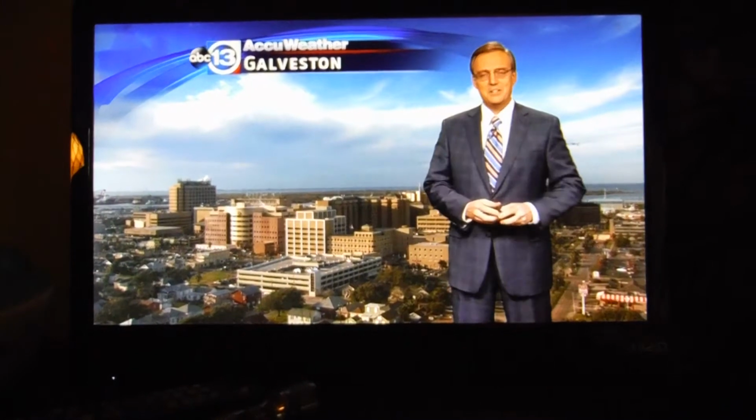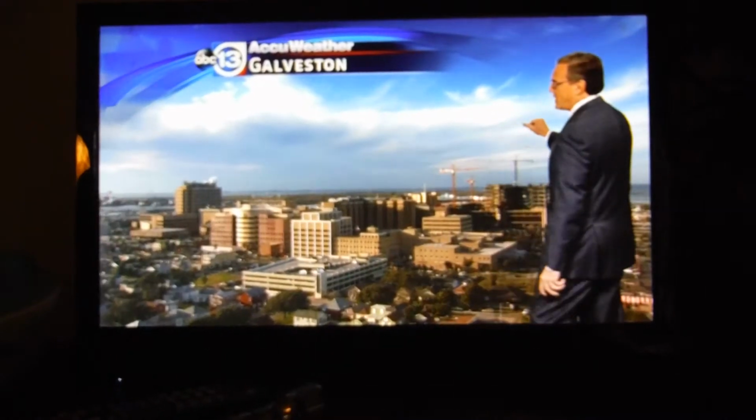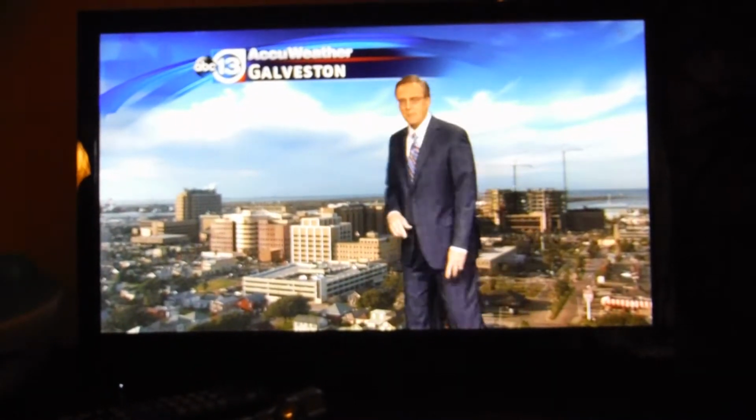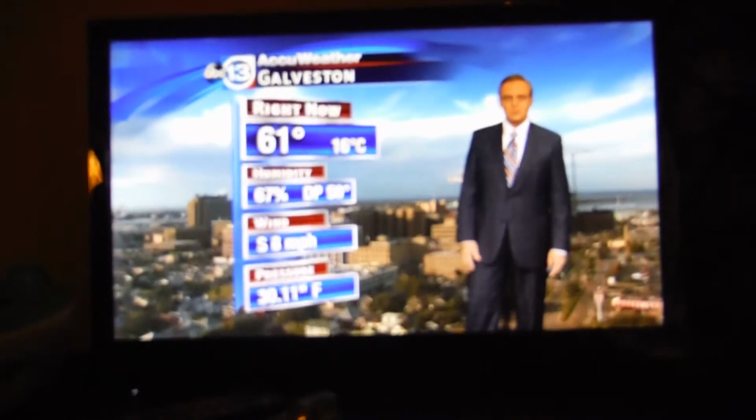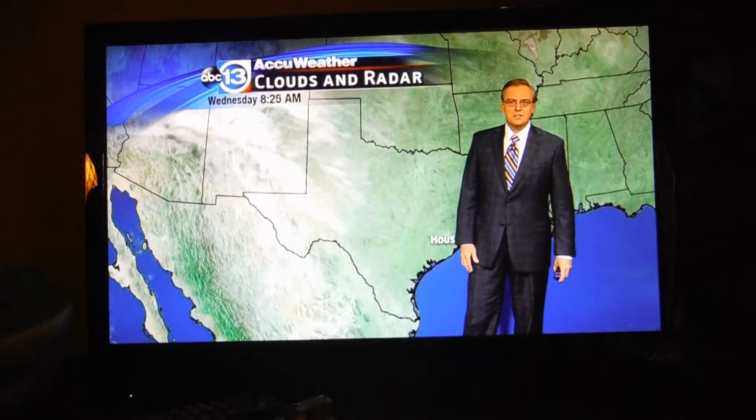The dew points are still down into the upper 20s, so still very dry air, which will lead to a very cool evening tonight. Down in Galveston, with high clouds over the island as well, but still some sunshine beaming through as you look live over UTMB. 61 right now in Galveston, south winds at 8, and relative humidity at 67%.